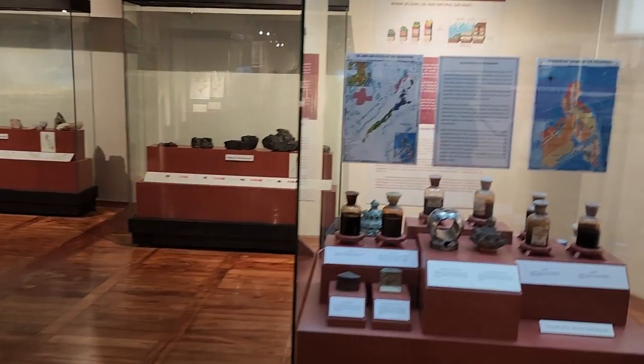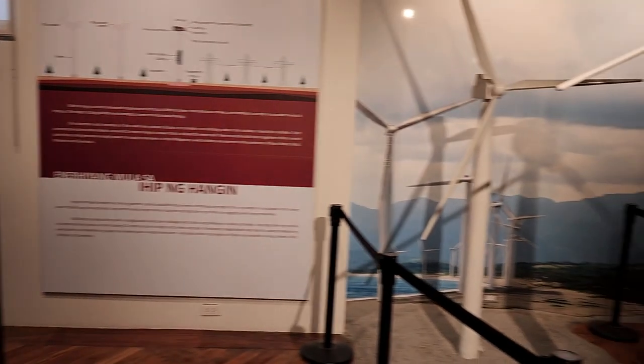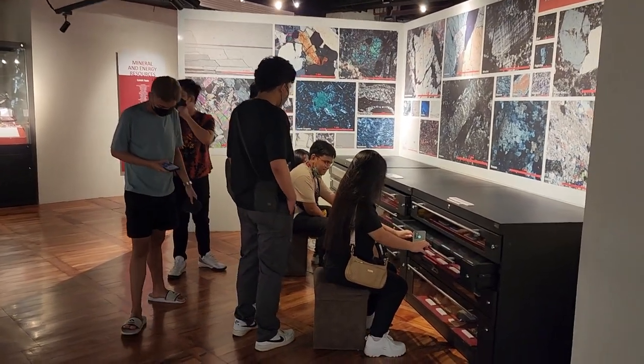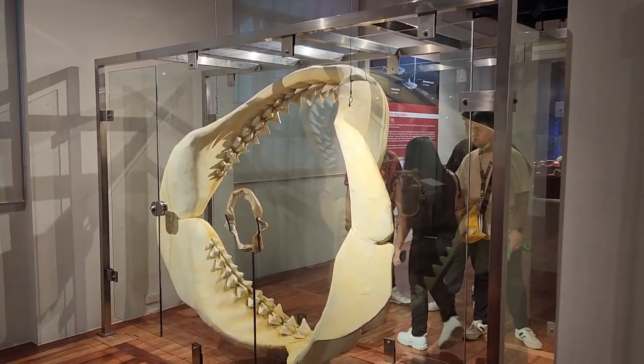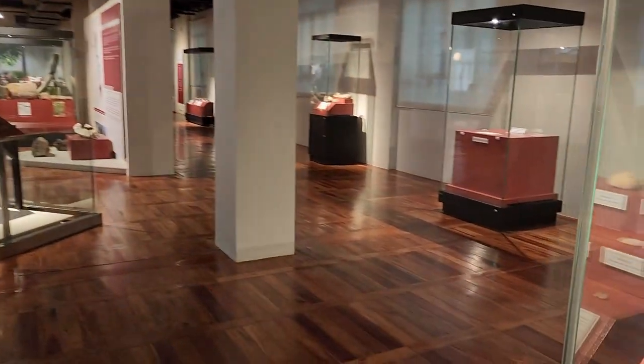So these are the sources of energy: coal, salikod, oil and gas, and then we have wind, geothermal, and that megalodon jaw is so big. So this is what it looks like here. And that wraps up my trip here inside the National Museum of Natural History. So I highly recommend visiting here, and you will learn a lot from our history, especially about nature.